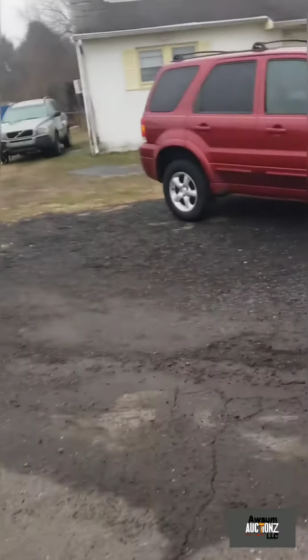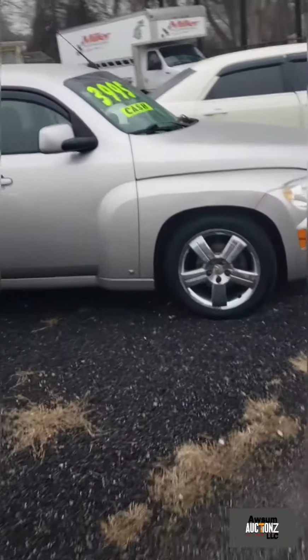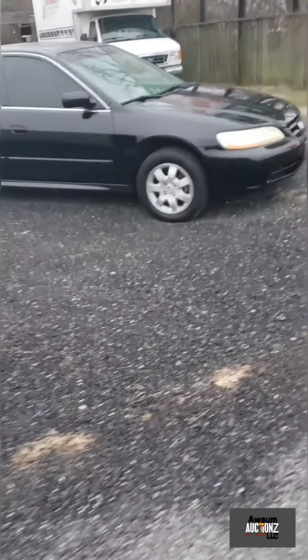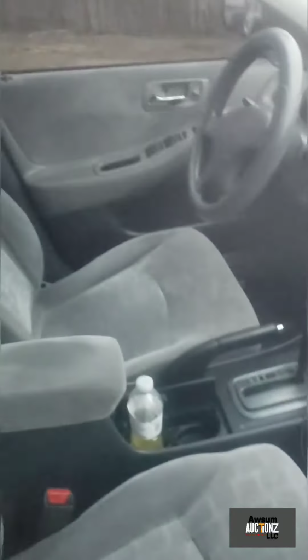Okay, let's see. Got the Focus, $34.95. HHR, $39.95. Got the Chrysler 300, I don't know what that is. Got the black Honda Accord, tinted windows. The guy that actually owns these, he was driving this car first. They got the sunroof that's tinted out. Pretty good condition.